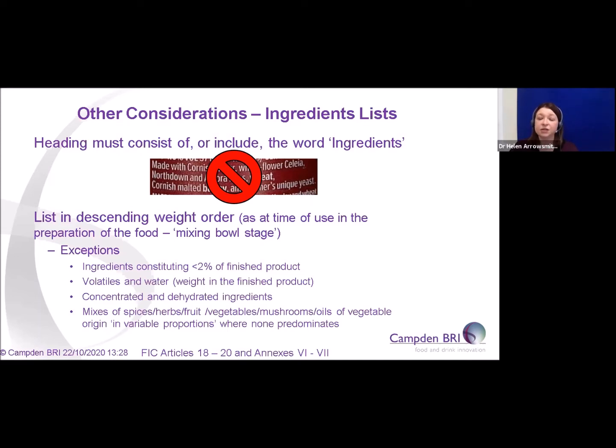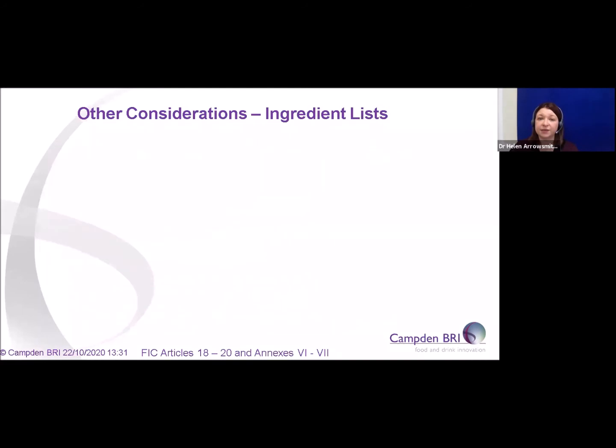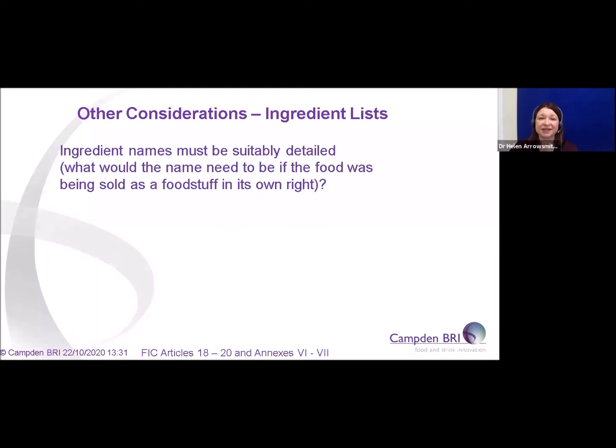Volatiles and water, so volatiles is thinking about brandy in a brandy butter or sherry in a trifle. And water, there, rather than at the mixing bowl stage, you're looking at the weight of those in the finished product. Concentrated and dehydrated ingredients, if they're rehydrated, could be in the ingredients list in their rehydrated form, so in that place. And then mixes of spices, herbs, fruit, vegetables, mushrooms, oils of vegetable origin, you can state in variable proportions as long as none predominates. You can see how we spend a whole morning on this.